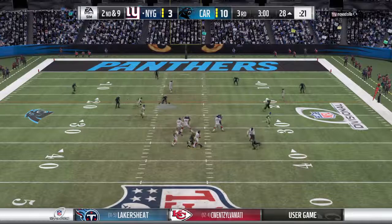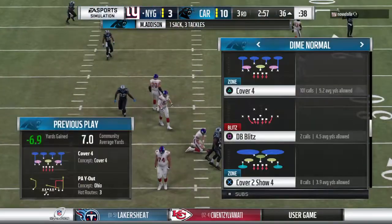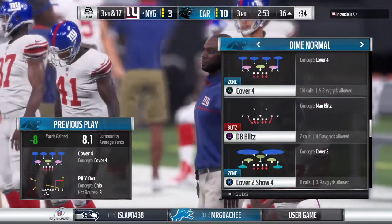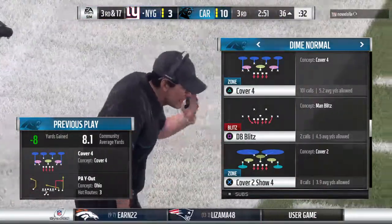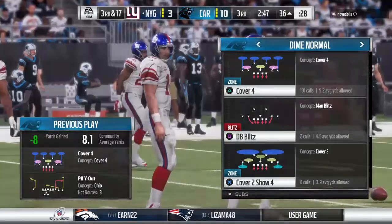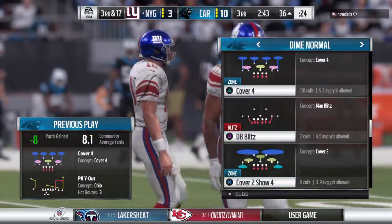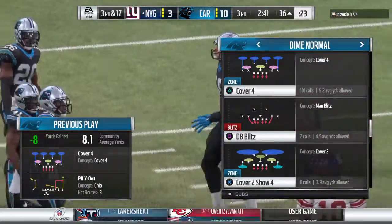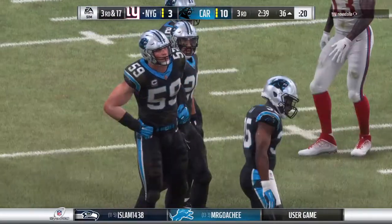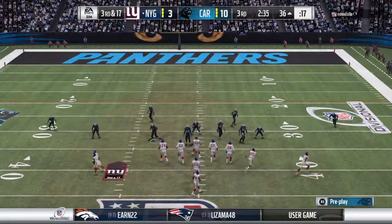On second down, here's Manning. Under pressure, and down he goes. They sack him back at the 36. Mario Addison in there to drop him, and it'll be a loss of about 8. Third and long for the Giants, and Eli following the sack.